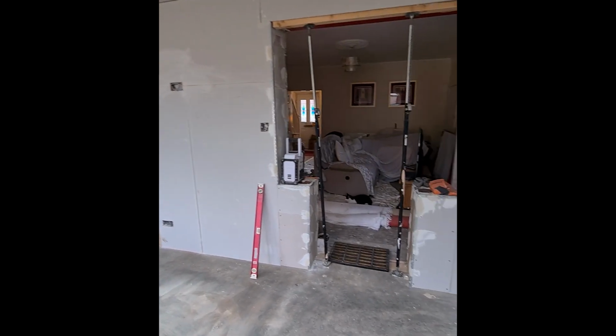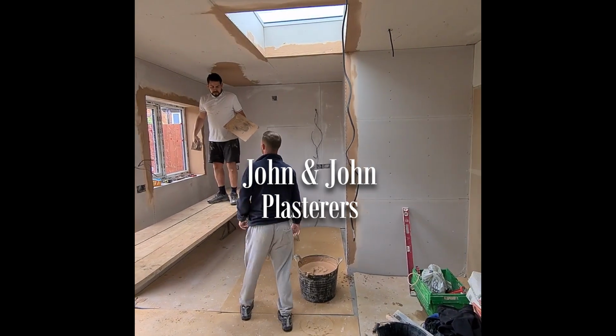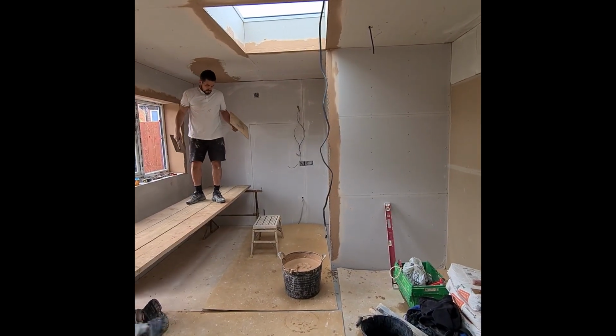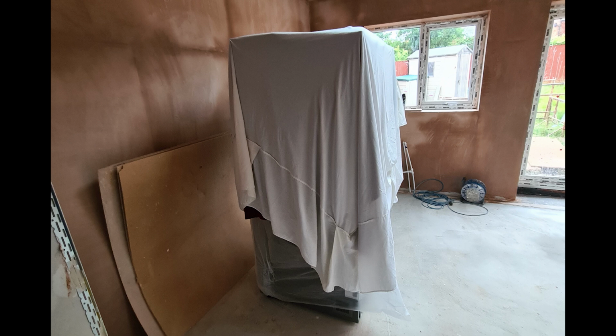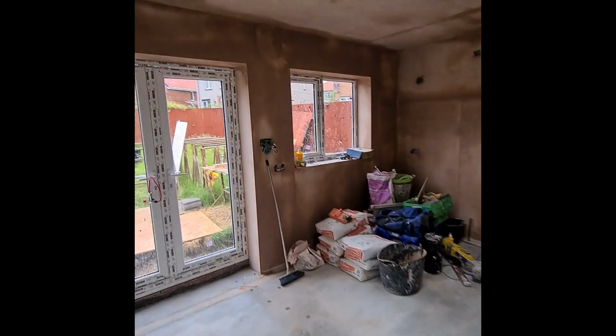Once the boards are in, John and John start the plastering. And Big John's not happy with the bouncy boards. It needs another trestle in the middle. We took this opportunity to get the huge fridge into the kitchen at this point. Easier to do it now rather than later. And that's the plastering finished.